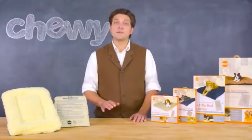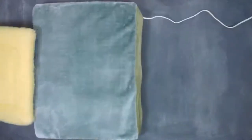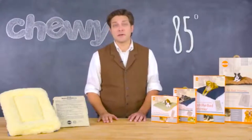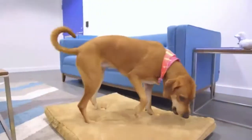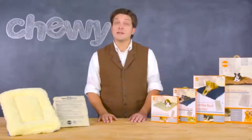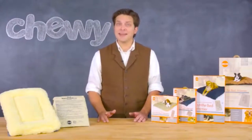To test the temperature, all you need to do is place the pet bed warmer into any pet bed or the like, and place a large pillow on top. After 20 minutes or so, feel under the pillow. The surface of the bed containing the warmer will be about 85 degrees. Once your pet goes onto the bed, the warmer will sense the weight of your pet and raise to about 102 degrees, the natural body temperature of dogs and cats.